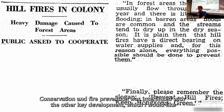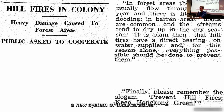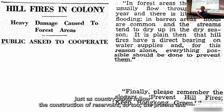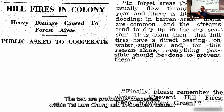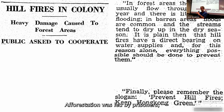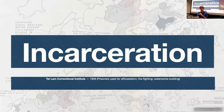Conservation and fire prevention was interlinked with the other key development which I would like to draw attention to, following also from this geographical restructuring: a new system of incarceration. Just as country parks followed the construction of reservoirs, so too did prisons and correctional facilities, so-called. The two were profoundly connected. Both in Tai Lam Chung and in southern Lantau, afforestation was led by prisoners. The Tai Lam Correctional Institute, close to the Tai Lam Chung Reservoir, opened with its first inmates in 1958.